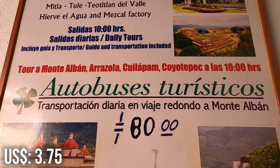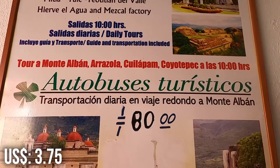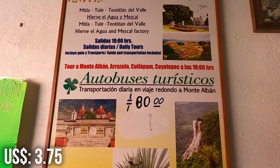Our van trip to the archaeological site. The company that we're using is called Autobuses Turísticos, and it's 80 pesos per person, and that's round trip. So yeah, pretty good price. That's like $4 each, right? Yeah, for the round trip.